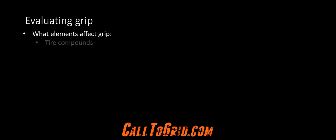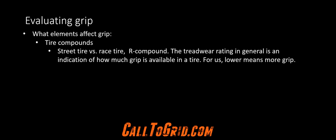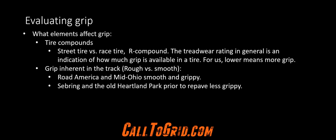So what affects grip? The tire compound we are running has perhaps the greatest effect. A street tire versus a race tire, or R compound tire. In general, the tread wear rating indicates how much grip is available for a given tire. For us, the lower the tread wear rating, the better, and the more grip that is available out of that tire. There's grip inherent in the track surface as well. A smooth track versus a rough track.